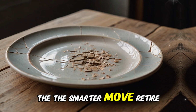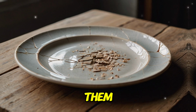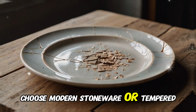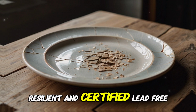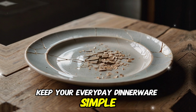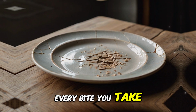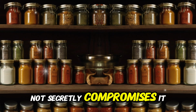The smarter move: retire sentimental but damaged dishes by repurposing them. Turn old plates into wall art or plant trays. Choose modern stoneware or tempered glass, which is dishwasher safe, resilient, and certified lead-free. Keep your everyday dinnerware simple, sturdy, and stylish, because safety can still be beautiful. Every bite you take should come from a surface that supports your health, not secretly compromises it.